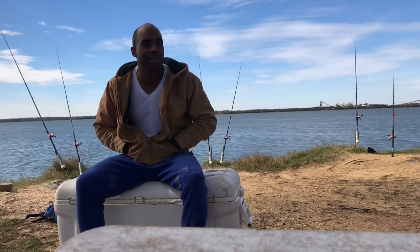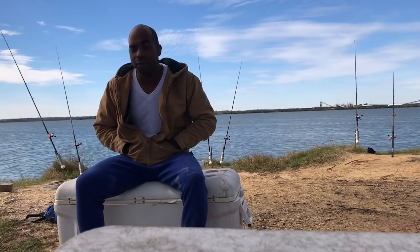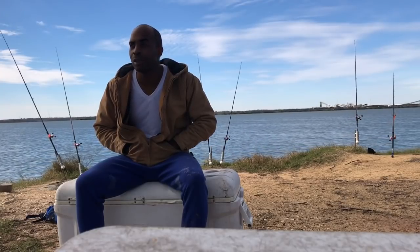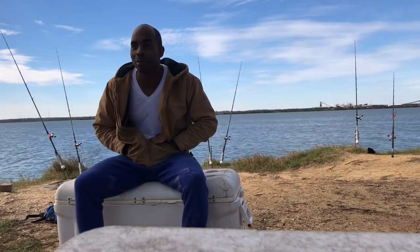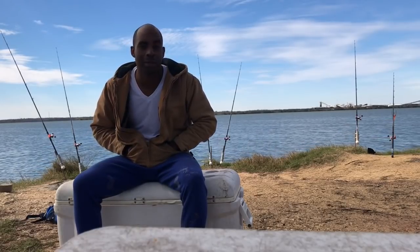I mean, I got tips. All kinds of tips that I'll show as I keep fishing. And by far, the biggest one is weather. Weather is the reason why I'm fishing where I'm at today. It's the reason what bait I'm using. It's the reason what rod, reels, even the rod holders I'm using depends on the weather.